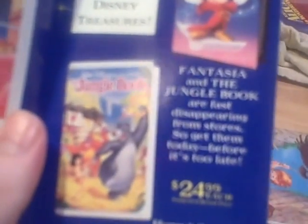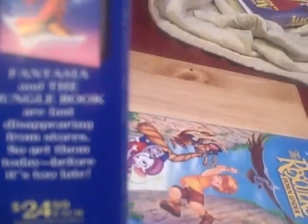Disney Collect, the very best in video. Unleash Disney's classic canine caper in your home, 101 Dalmatians. Your last chance to own these timeless Disney treasures, which were Fantasia and the Jungle Book. They would be going back in the vault soon. Are disappearing fast from stores, so get them today before it's too late. But you could also own these releases, including Pete's Dragon, Rescuers Down Under, Robin Hood, Dumbo, Mary Poppins.